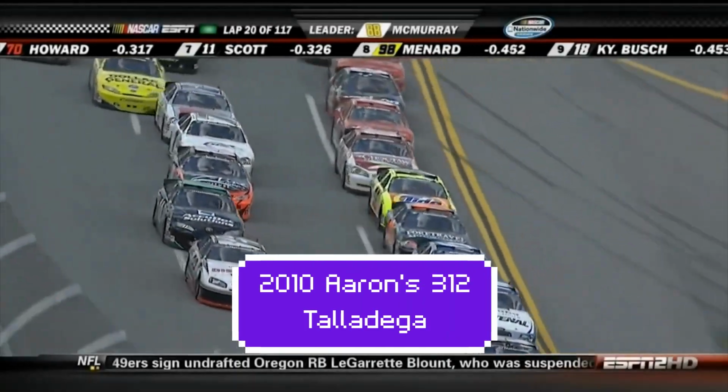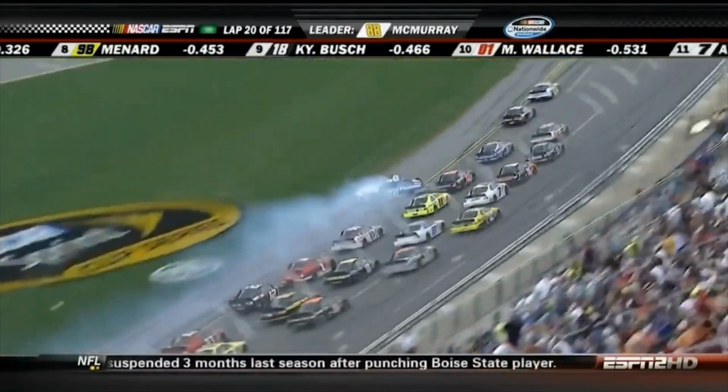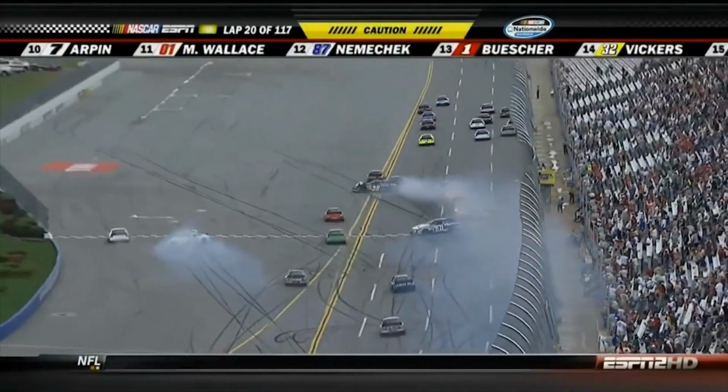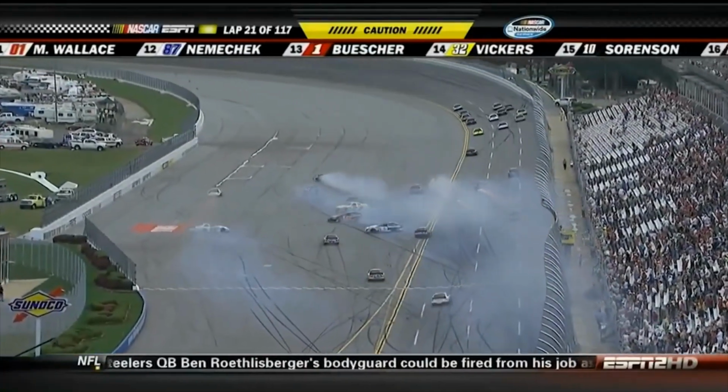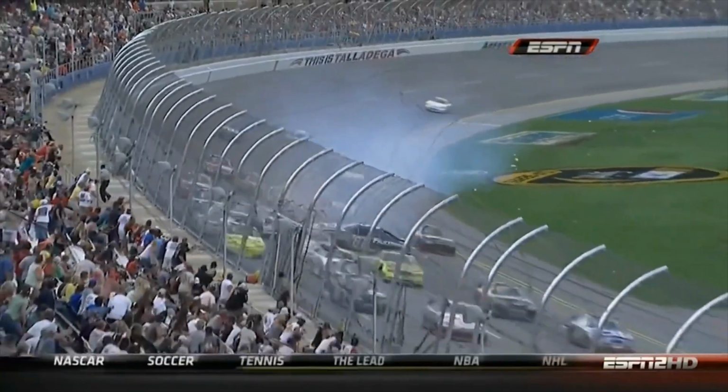Like Mike Wallace waving at James Buescher behind him. Oh, we got trouble. No, look out. Carl Edwards turns, and we've got multi-cars into the wall. Leffler's involved in this. The 62 has gone. The 21 of Boyer. I was just ready to say something.